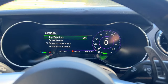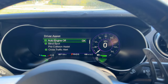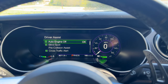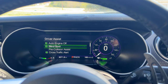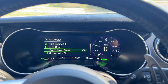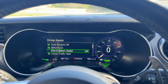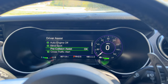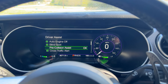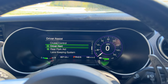If we go back to the settings menu, you will see driver's assist. And this is where you can set different safety features, your blind spot monitoring, pre-collision assist, which can go off if the Mustang thinks you're fixing to hit the car in front of you, even though you may be a little ways behind it, then it will go off. Got your cross traffic, cruise control settings.